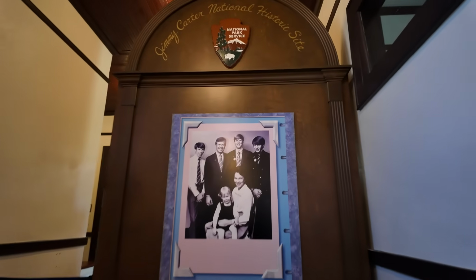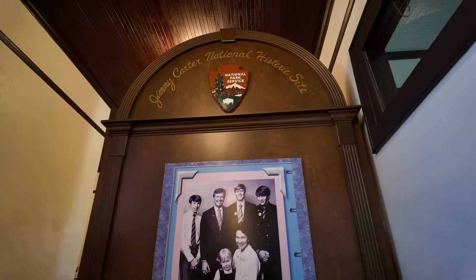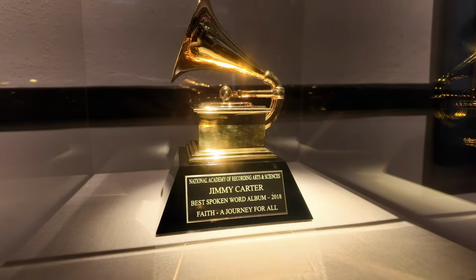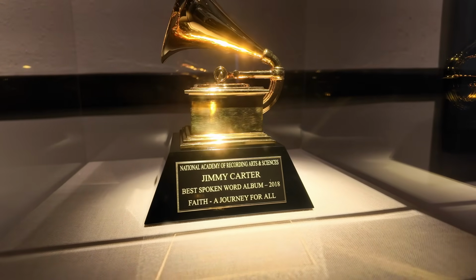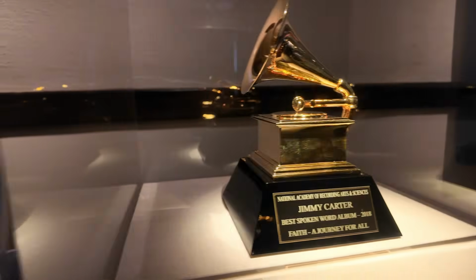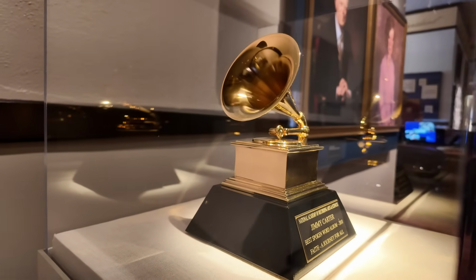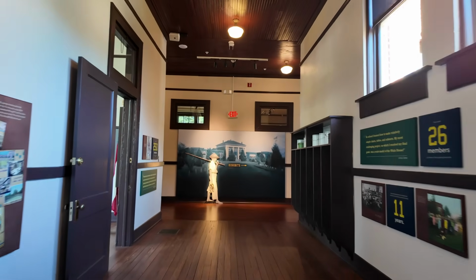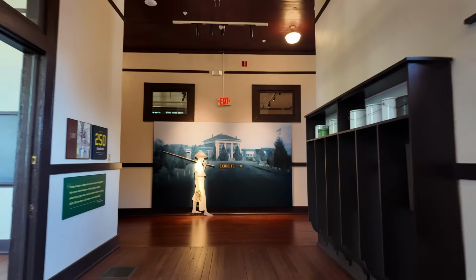Now we'll take a little look inside the school. See what things look like in here. Here's Jimmy Carter's Grammy for Best Spoken Word Album 2018, Faith: A Journey for All. That's awesome. These would have been the halls he walked down as a student.